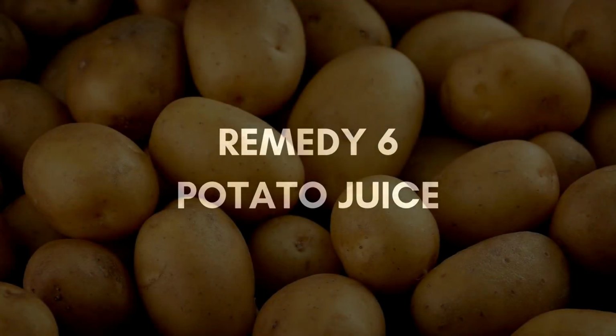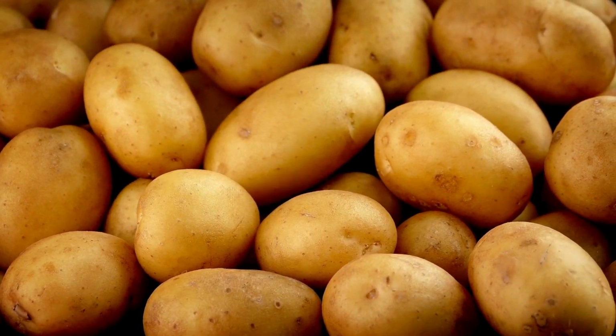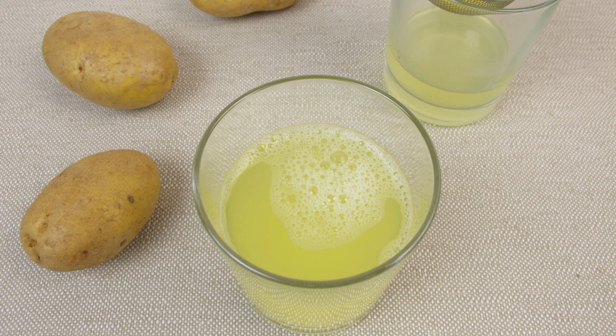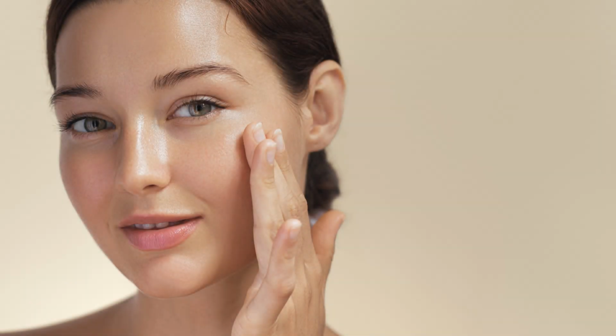Potatoes contain natural bleaching agents and enzymes that reduce pigmentation. How to use: grate raw potato and squeeze out juice. Apply with cotton on dark spots. Leave for 20 minutes, then rinse. This simple remedy can make skin appear brighter over time.